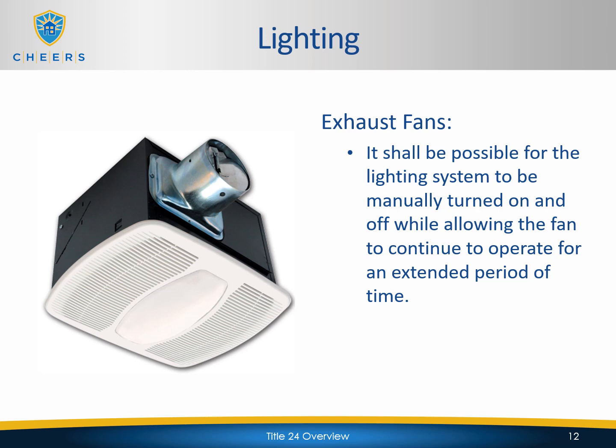Integrated fan lights must be separately switched, so you have to have one switch for the light and one switch for the fan.